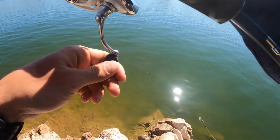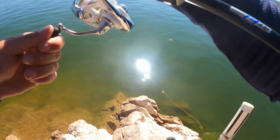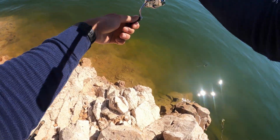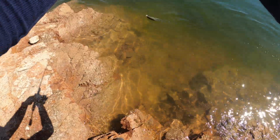Or it could be a bass, but yeah, that looks like a bass. Oh no, it's a big crappie. Big crappie. That's a big crappie. Oh, he's barely hooked. This fish might come off.